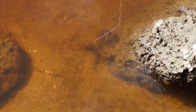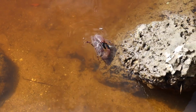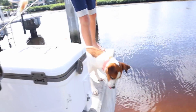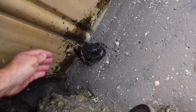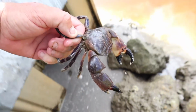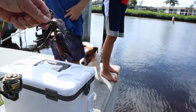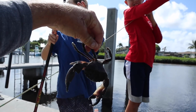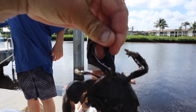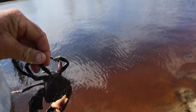Uh-oh. Pick him up nice and easy. Whoa! Don't let him let go! Oh no! We got him still. You got him! Luke! Got him! Woo! Look at that big old stone crab. Woo! All right, we gotta turn him loose.